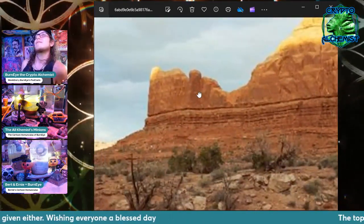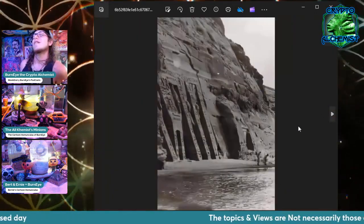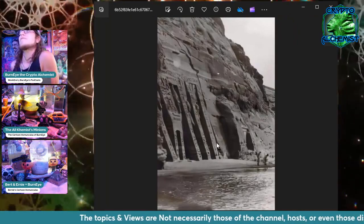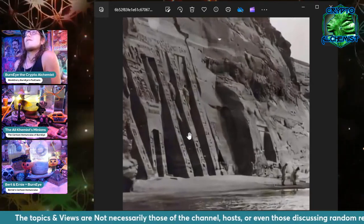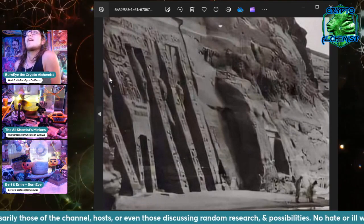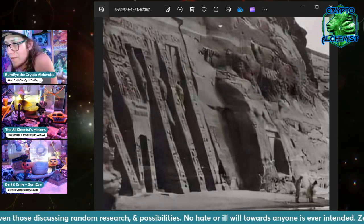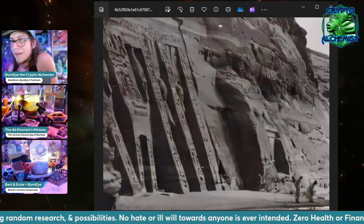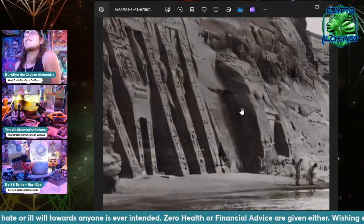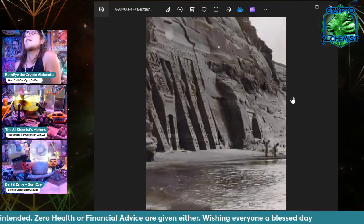A butte somewhere in the Badlands of America. Another picture of the Egyptian temples before they were moved and flooded. But they took these guys out. What was behind it that is now filled with water? What did they cover up? Because this is all dammed under huge amounts of water. What are they hiding?